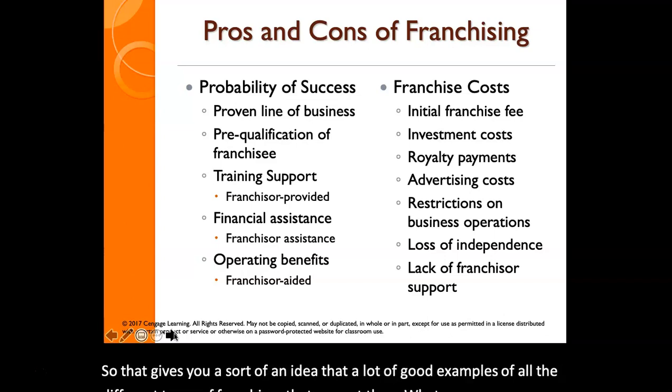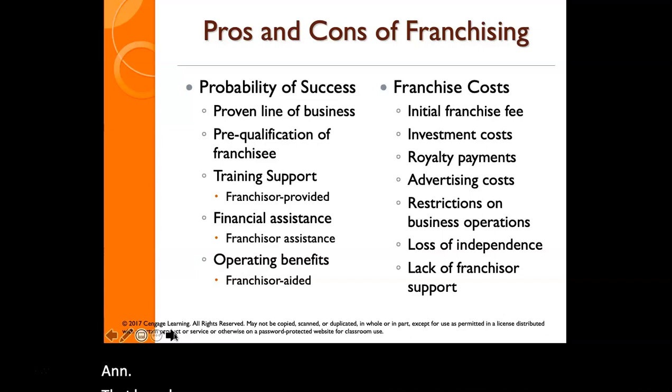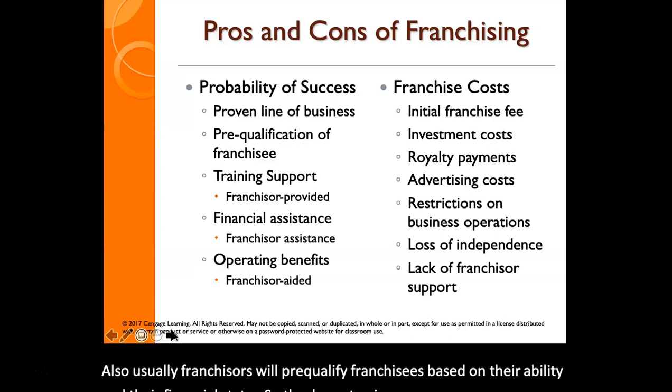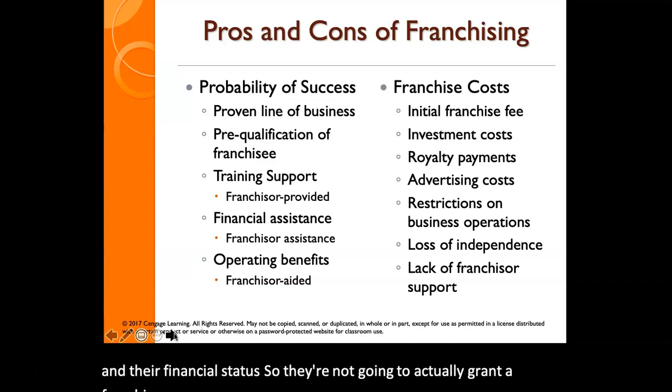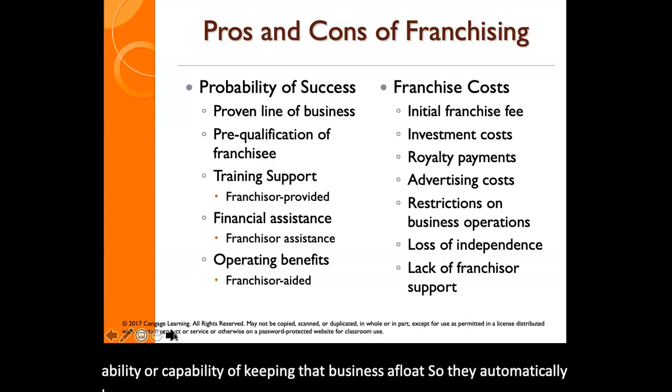So what are some of the pros and cons of franchising? Well, the biggest plus on the franchising side is the probability of success. When you buy a franchise, you are buying a proven, successful business model. And that brand name is automatically going to give you an advantage in the marketplace. Also, usually franchisors will pre-qualify franchisees based on their ability and their financial status. So they're not going to grant a franchise to a franchisee who doesn't have the financial ability or capability of keeping that business afloat. So they automatically know exactly how much net worth a franchisee should have in order to successfully run a franchise.